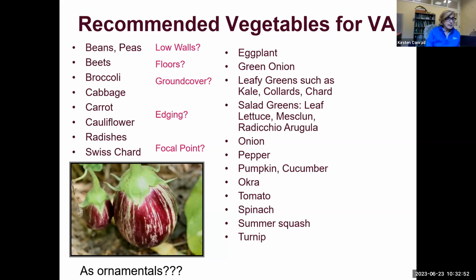Would that work as a frame for your garden rather than basswood? Sure it would. It's temporary, but the frame will remain. Can we mass together the colors of beets or carrots and the texture of carrot leaves to be floors in your garden? Can we make a swath, a sweep of radishes that will be obviously picked and be diminished as we pick them for edging or for ground cover?